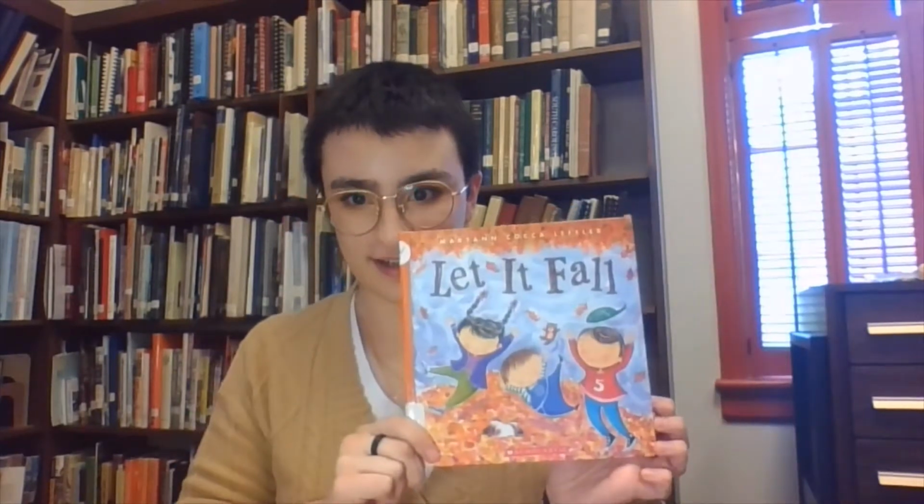This week's theme is fall. We're going to read two books that are all about leaves and apples and pumpkins. Our first book is Let It Fall by Maryann Cocca-Leffler and published by Scholastic.